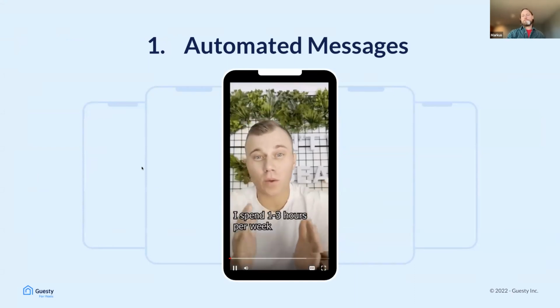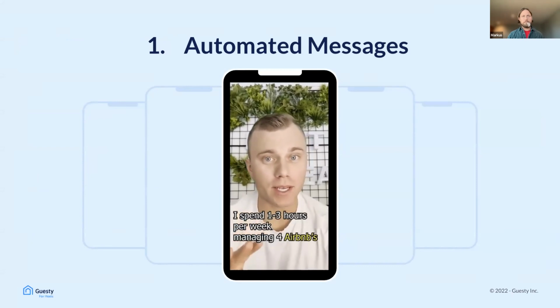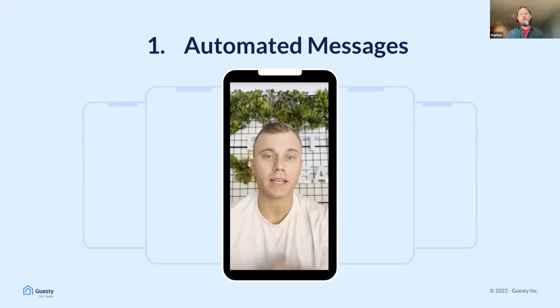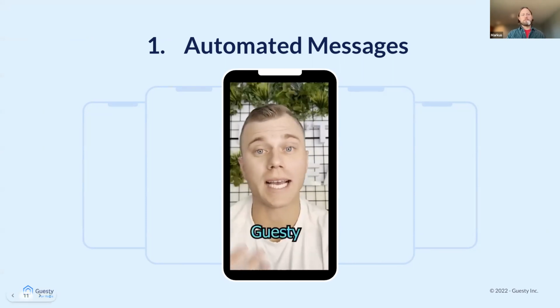I typically spend around 1 to 3 hours per week managing 4 properties on Airbnb that cash flow us over $30,000 per month on average. Ordinarily, it would take many more hours to manage multiple Airbnb properties, but I wanted to give you guys a quick rundown of the software that I use to manage the business. It's called Guesty for Hosts.